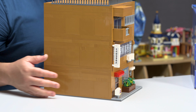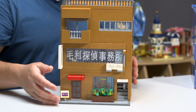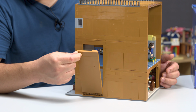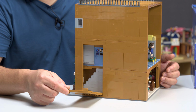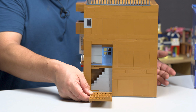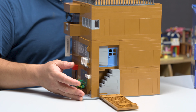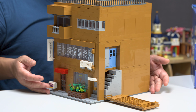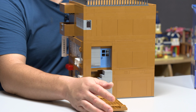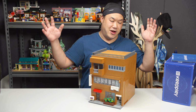You only have this balcony right here, but it does have this cool function. If I flip it back here, there's a little handle right there. You pull it down. Ooh, open sesame! And there's the staircase to go to the upstairs. Amazing, man! I'm like, yo, this is so cool. You can actually slide it out a little bit. See if I can pull it out there, like that much. That protrudes out a little bit. So your characters can go up the stairs into the second floor. Once they go inside, close this up, and bang! You're done.